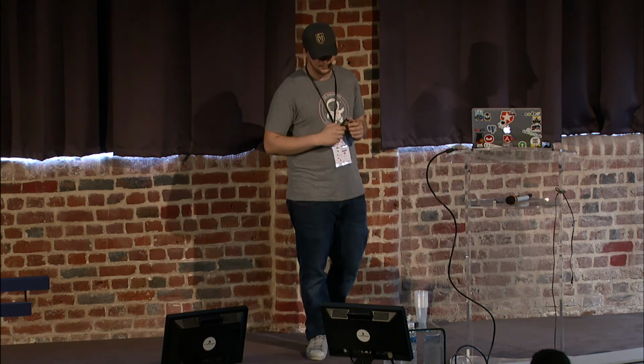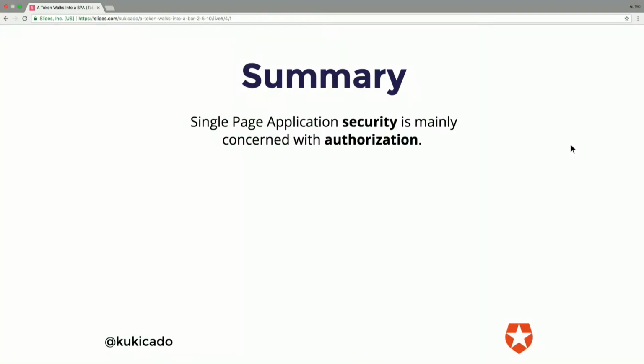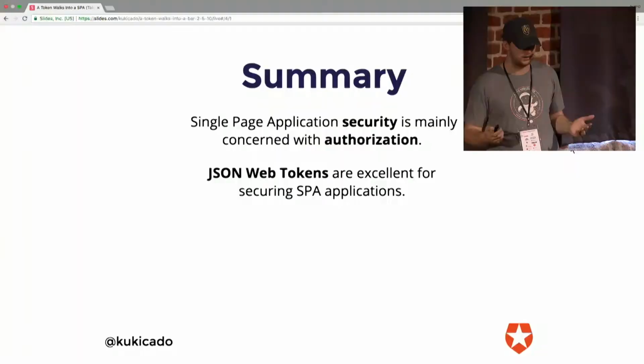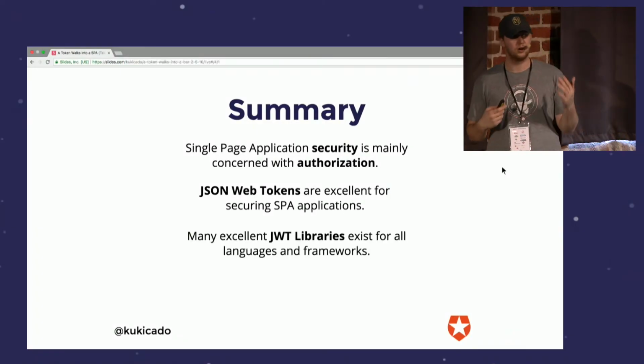And to summarize the talk, single-page application security is mainly concerned with authorization. Since we can't have any private data, any API keys, any secret information within our single-page application, we really can't have security there. But we must have a system of authorizing our single-page application to talk to some secure backend or server. And JSON Web Tokens are really excellent for this scenario. And there are many excellent JSON Web Token libraries that exist for all languages and frameworks.